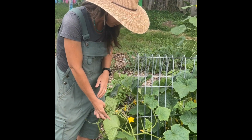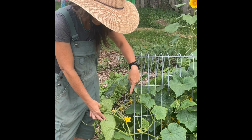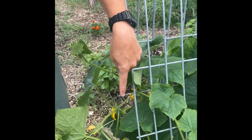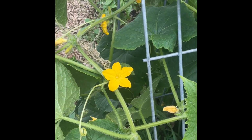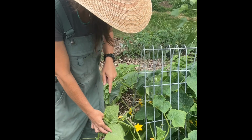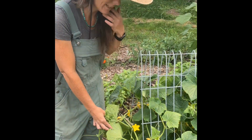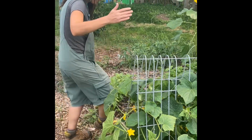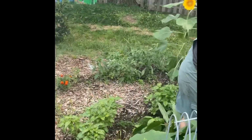And just like a tomato too, when you see a flower, look at that, there's a pollinator right there showing us exactly how it's done. When you have a flower, the pollinators are going to go in there and get pollen from one flower, bring it to the next flower, and once the flowers get pollinated, that is when cucumbers will start to grow. So come on over here and we'll show you these cucumbers in action.